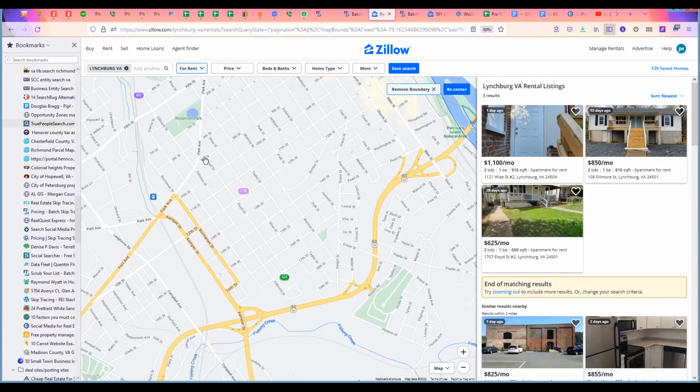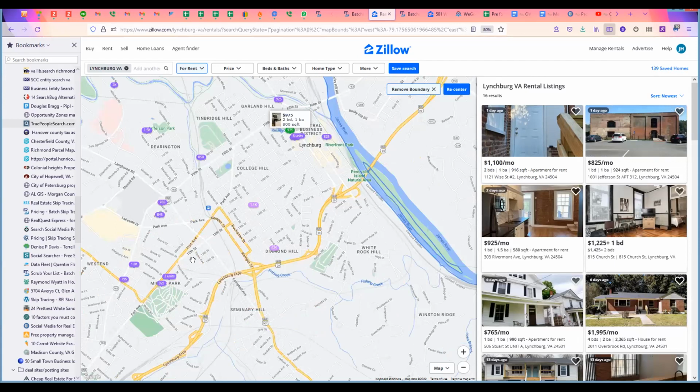Yeah, I'm really liking this property. So here's the thing. Let's just say we've got 3 units, and let's just say we're estimating $850 a month. I see another one over here, 825. Geez, 1,400 for a one bedroom, 975. So these two bedroom apartments around here are all roughly between 850 and 950. Some of them that are smaller might be a little lower in price, but I'm going to throw this out there that we can probably get around $850 per unit.